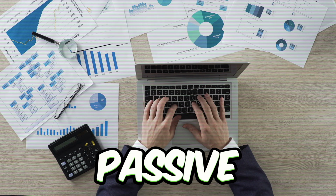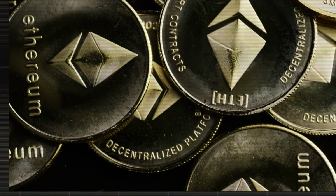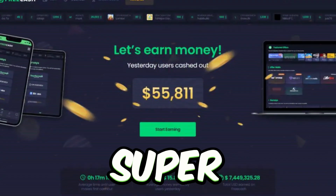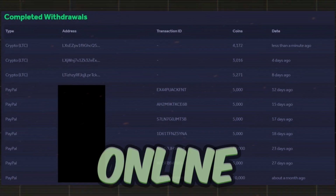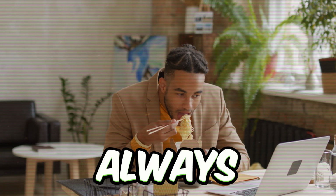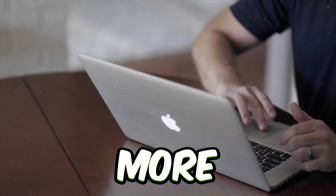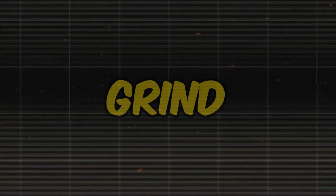So while it's a passive earner, it's definitely a slow one. In fact, you'd need millions of Coin tokens just to get one Ethereum. Users who travel a lot or are super active have reported earning decent amounts with Coin, and there are payment proofs online. But for me, working from home and not doing much traveling, I didn't earn all that much. Like other mining apps, your mileage may vary. It could be a solid earner if you're always on the go and willing to do some of the more active offers. But if you're more of a homebody like me, it might be a slower grind.